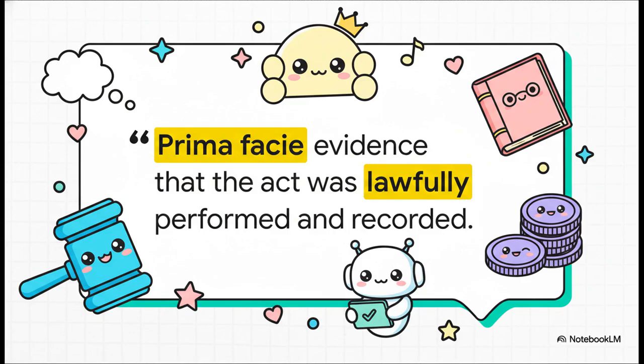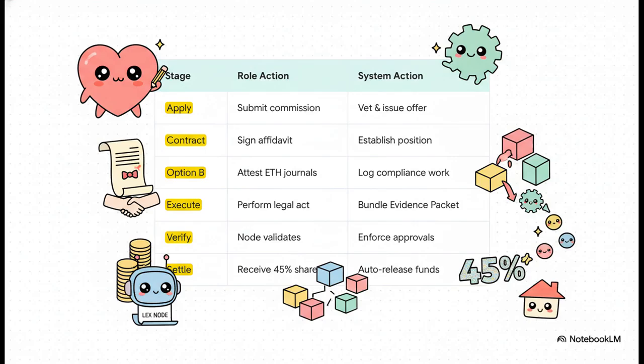This is huge. Prima facie is just a legal way of saying that it's accepted as fact unless someone can prove it's not. So this TTR is an incredibly powerful receipt that you could show to a court or an auditor to prove, without a doubt, exactly what happened. So let's just run through that whole life cycle one more time. You apply, you sign your contract for a stable salary, and you start earning right away with that valuable Option B work. Then you execute tasks, a node operator verifies your work, and you get your 45% cut all automatically.